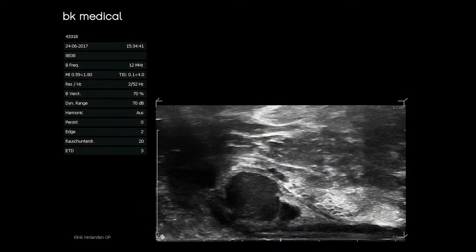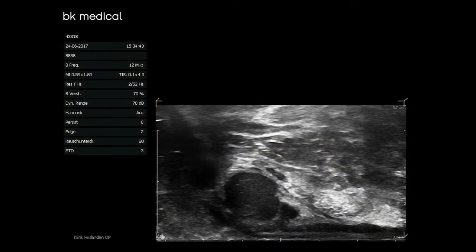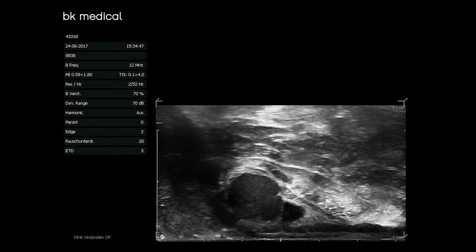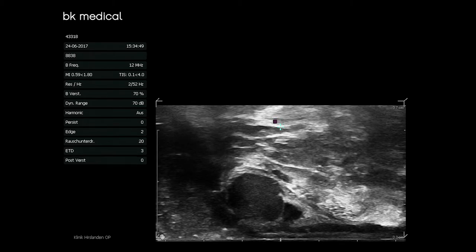Okay. Can you see the image, please? Yes, show the image on the screen. Yes, we have the image. We can see already here the two cystic lesions. Two lesions. One is this one, okay, it's small. Another one is the second, it is bigger.